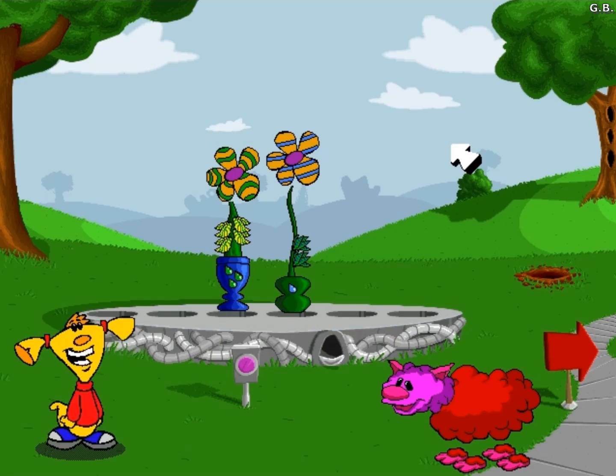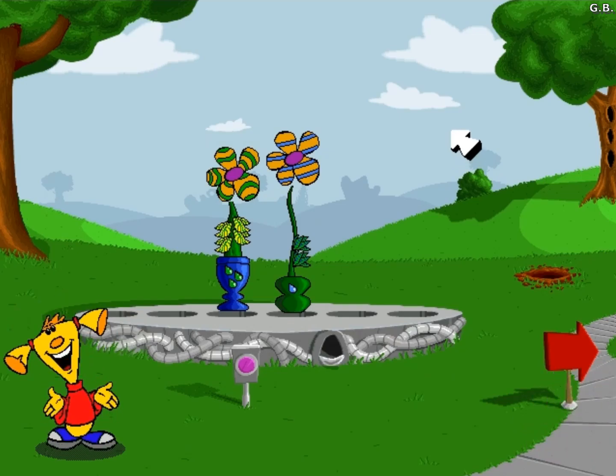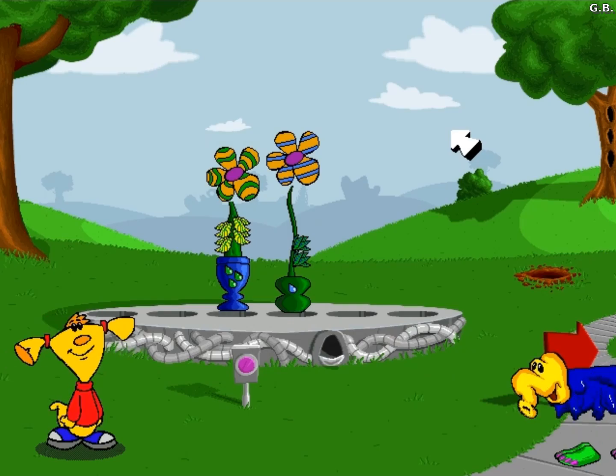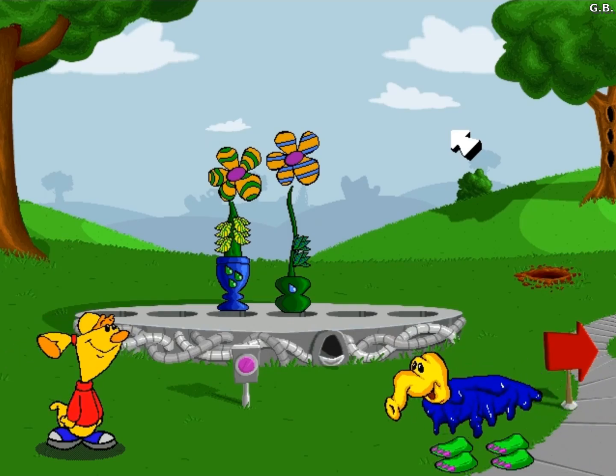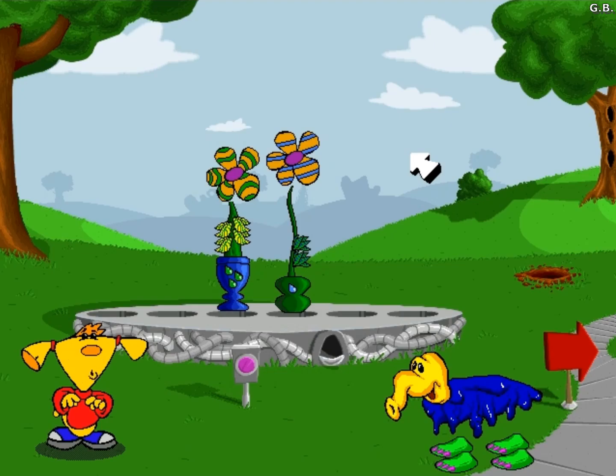That's one hungry pet. Looks like you have a new friend. Now, click on the flower that sounds like your pet. To hear your pet again, just click on it. Click on the button to hear the flower sounds again. That sounds like another kind of pet.